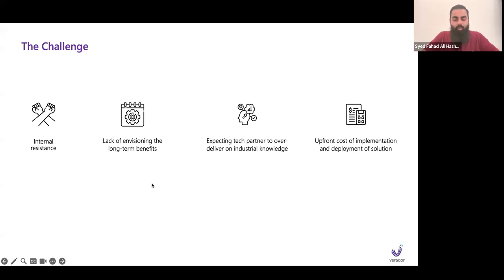But since Veracor is technologically agnostic, it could be even AWS or GCP that you're working with. But in our experience, working with Microsoft and its technology has given us some arsenal that is not available anywhere else. And since everybody's already using Outlook, Teams, Word, Excel, it's so seamlessly embedded into the ecosystem that you're already in that the solution just looks like it was always there. So the upfront cost of implementation and deployment of solution can always be negotiated, brought down. There are discounts available.